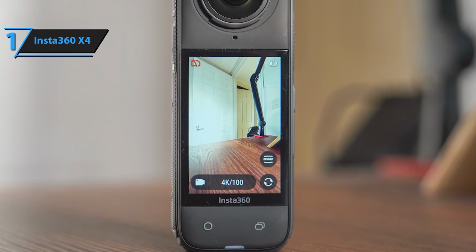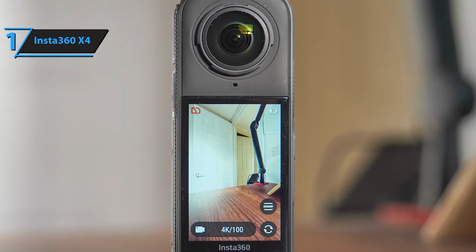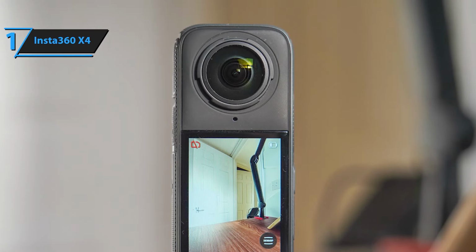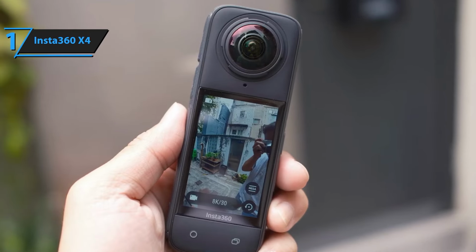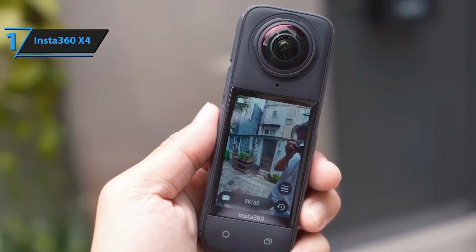The removable lens guards offer an extra layer of defense against scratches and damage, ensuring your camera stays in top condition even in rugged environments. Keep recording longer with the impressive 135-minute battery life. The Insta360 X4 is designed to keep up with your adventures, so you can focus on capturing the action without worrying about running out of power.